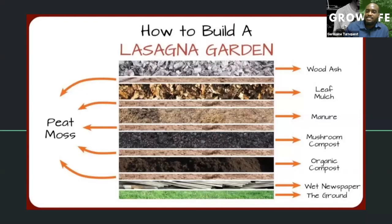So how to build a lasagna bed. This is just a diagram. You don't have to use these exact inputs, but basically it's like lasagna. There are just different layers of organic material that you apply to the bed. What these will do is break down over time, and they will increase the microbiological activity and fertilization of the soil in your raised beds.